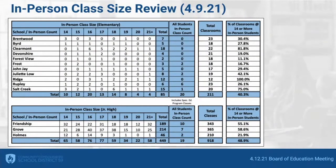This slide shows analysis of the actual classroom sizes of 14 and up. This has changed pretty dramatically since our last time together, and really just shows by school, the number of classes. Again, that can change on a daily basis if one or two kids come back to school in person.